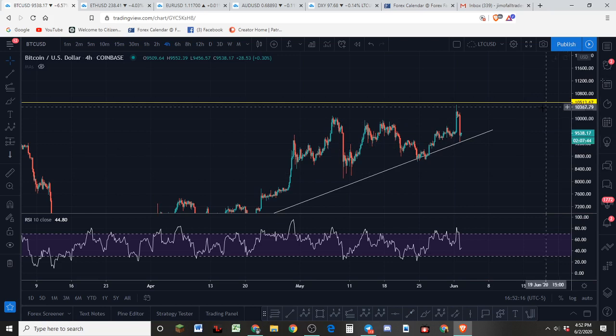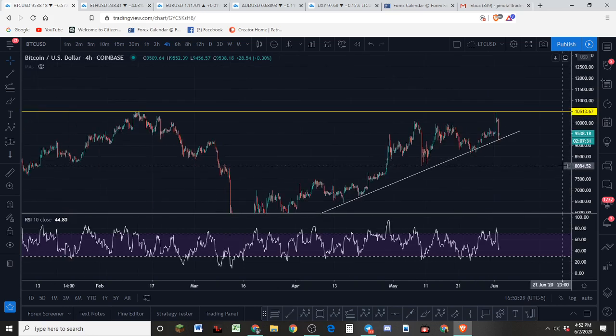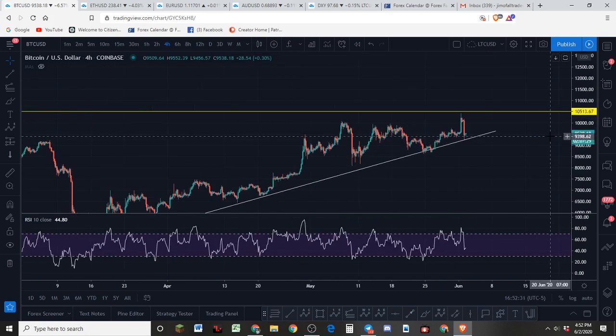Now, what is it, and where are we headed? Let me just start by saying I don't know. I can give you some ideas, but I don't ever want to lead you to think that I know where the market's going. I don't. I'm just trying to trade the market like the next guy. So with that being said, let's jump in.